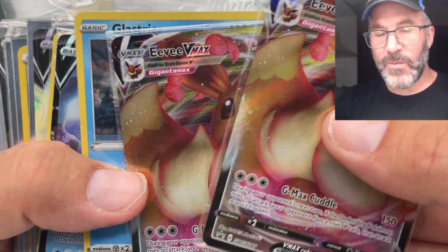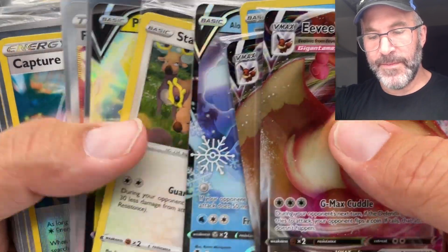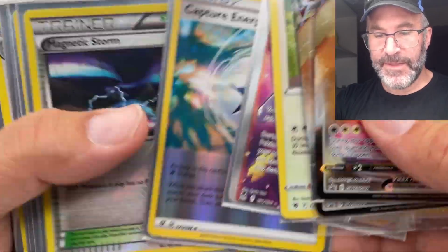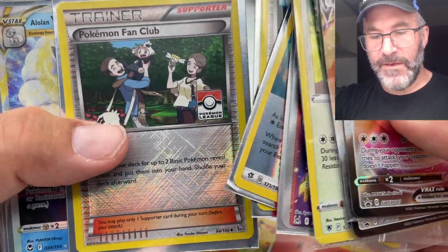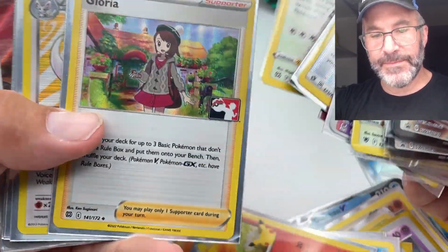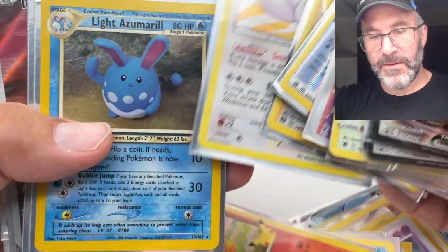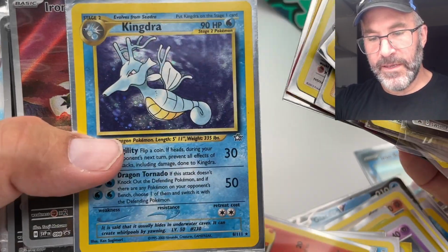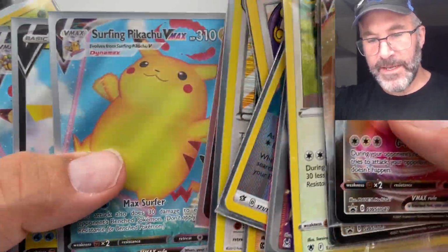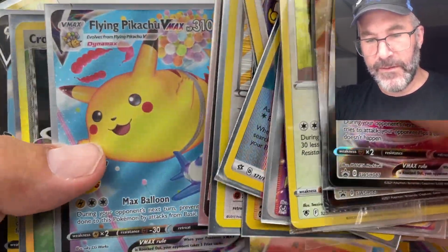Promos. These are actually pretty good promos. The Eevee VMAX, people love them. Glastrier, Vulpix, again, these are all stamped from the Advent calendar. Fantina, Stamped Capture, Magnetic Storm, Fan Club, Vulpix, all from Pokemon League. You can see it. Gloria, Pokemon. Good old Cinccino. Light Azumarill. Kingdra. Iron Thorns. Mewtwo. Zacian. Serperior. Pikachu VMAX. I kind of wanted that one right now.